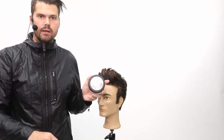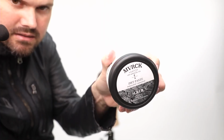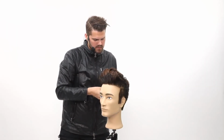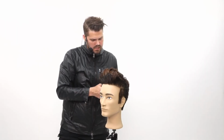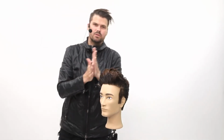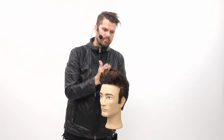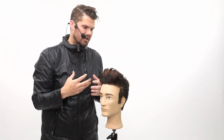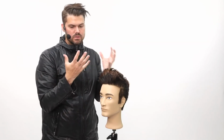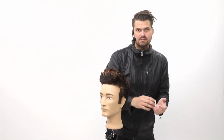Now I'm going to use the Maverick Dry Paste. Do I have a favorite paste for messy, piecey hair? This is actually really good, this stuff. I would say that this is kind of my go-to in the salon right now. I also really love Mitch Clean Cut. We've used a few other barbering brands or men's hair brands, but I always go back to the stuff that Paul Mitchell's doing, and it's always worked really well, and it has a really good scent to it, which makes it easy to sell in the salon as well.